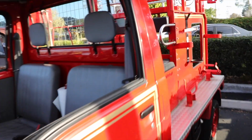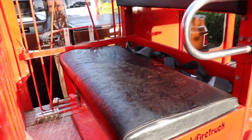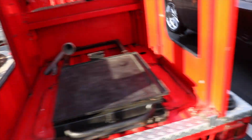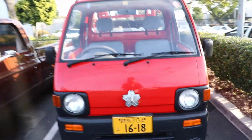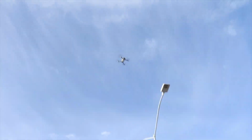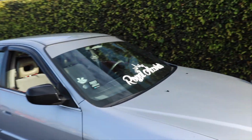It's a full-scale fire truck. Fully functional too. Got seats in the back. Fire extinguisher here. Got all the gears, tools. I know it might be heavy with everything, with the water and all the tools. One hell of a truck. I mean, look at this. It's like early 2000 spec.